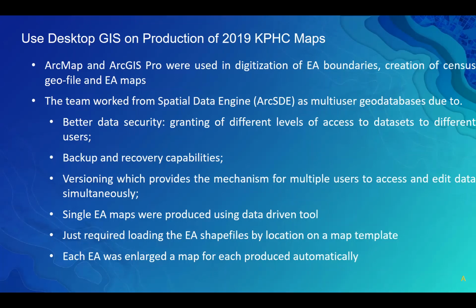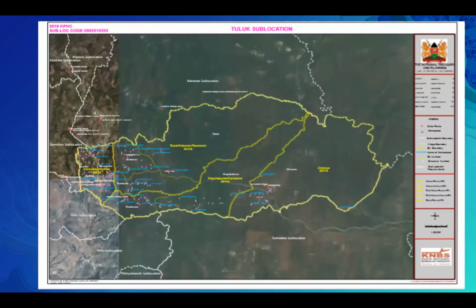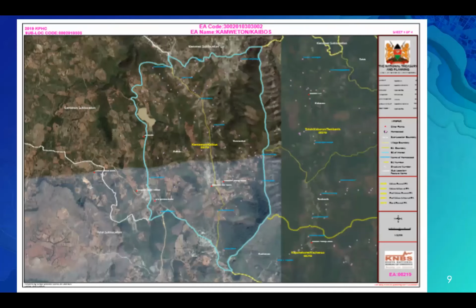And I want to show how we were producing. This is a sublocation map that was being created. We had around 8,932 sublocation maps, and out of them, we were supposed to create 129,067 enumeration area maps. So with the data-driven tool, we were able to produce that. That's how we managed to do our maps within the given time.